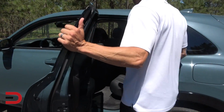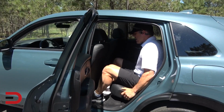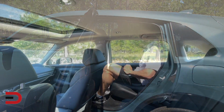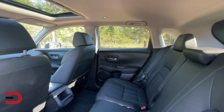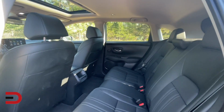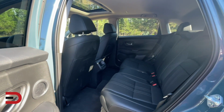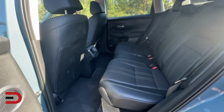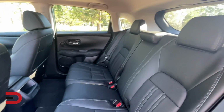Backseat legroom and headroom from a guy who is 5'11". This being a vehicle that's now 2.5 inches wider, 9.5 inches longer, you're going to get some more legroom. This is really surprising because the HR-V of old seemed more of a smaller vehicle, and by the numbers it was, but now you're in something that seems like you're on par with the CR-V. This might be a competitor to the CR-V in the near future if they keep on expanding and widening and all that kind of stuff. This is a really good option, I think.